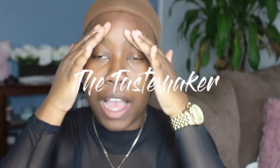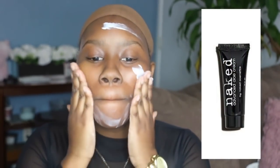Alright you guys, so I have a fresh clean face, but what I'm going to do is go ahead and moisturize my face, and I'm using this Naked Advanced Aloe Cream. It's just a moisturizer for your skin, but I really like it. It's very gentle, it has a lot of natural products in it. It doesn't have a smell, I mean, there is a smell, but it's not full of fragrance or anything like that. You see how moisturized my skin is and how glowy it is? That's why I like using this.